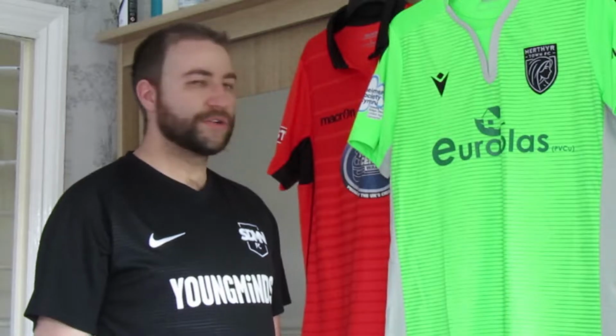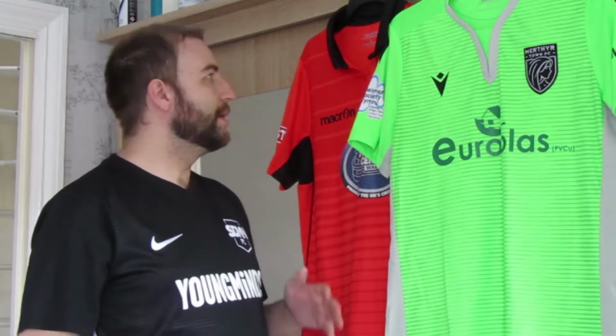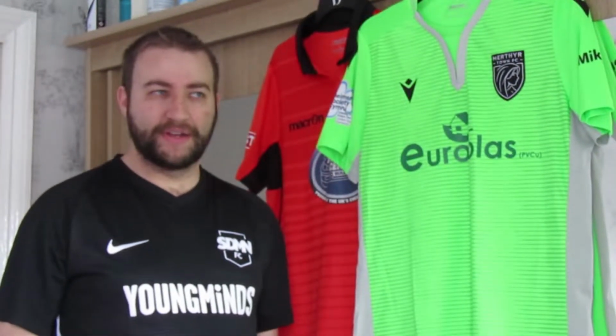Okay, so next up we've got two Merthyr Town shirts. I mentioned previously that Merthyr Town is my local football team, and as you know, with everything going on in the world at the moment, non-league clubs are really struggling, and they need to try and do lots of different things to try and make money.